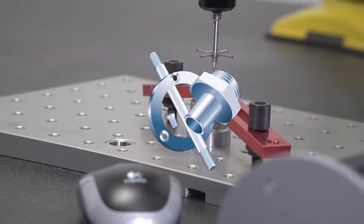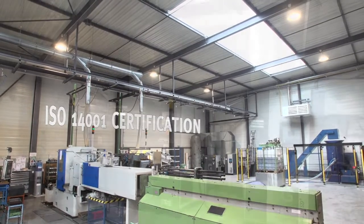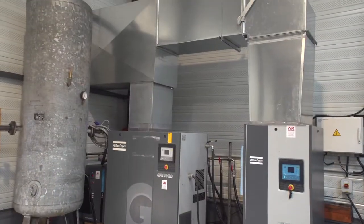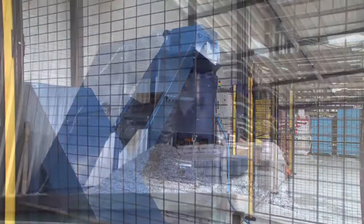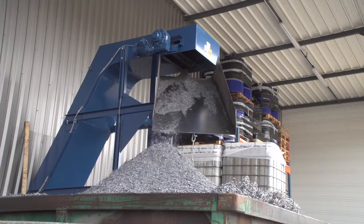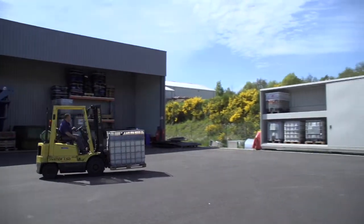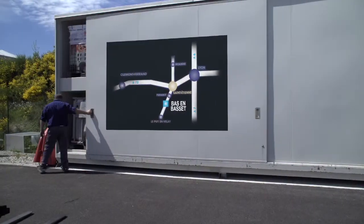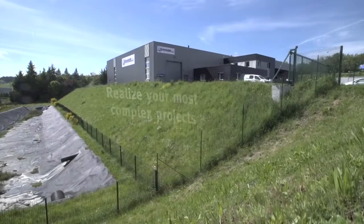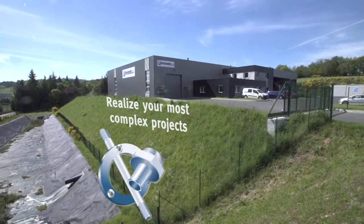Massard is also ISO 14001 certified, meaning it limits the impact of its business on the surrounding ecosystem by processing the whole of its waste and effluents: air treatment, the collection, centrifuging and treatment of swarf, used oil recycling, and wastewater treatment. Ideally located midway between the major towns of Saint-Étienne, Lyon and Clermont-Ferrand, Massard is able to bring the whole of your projects to fruition, no matter how complex they are.